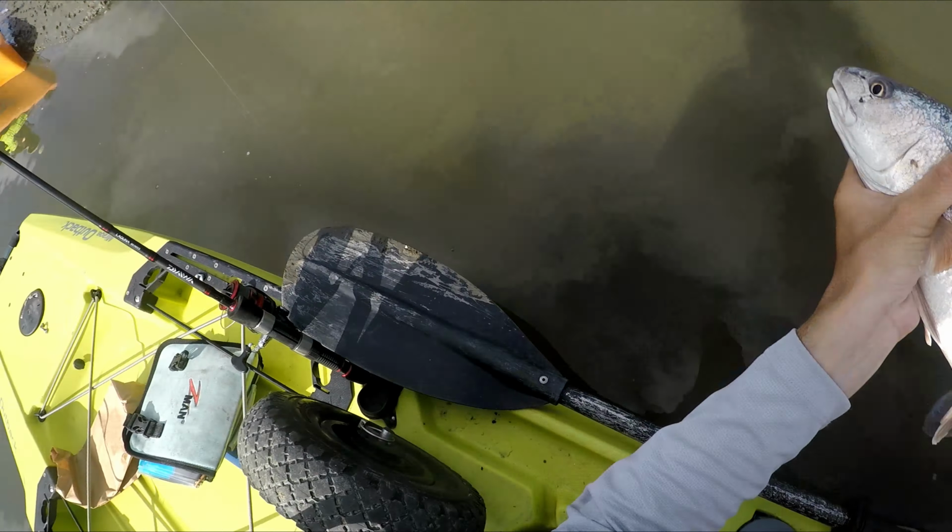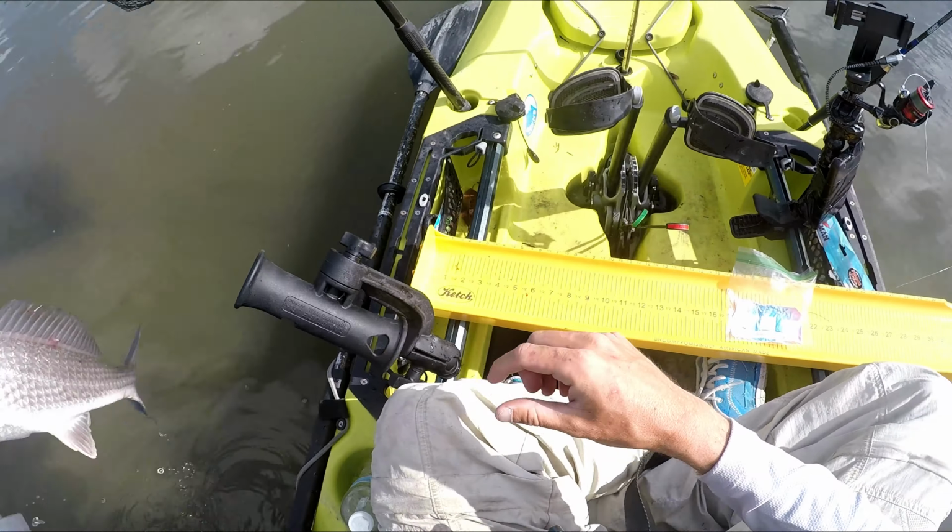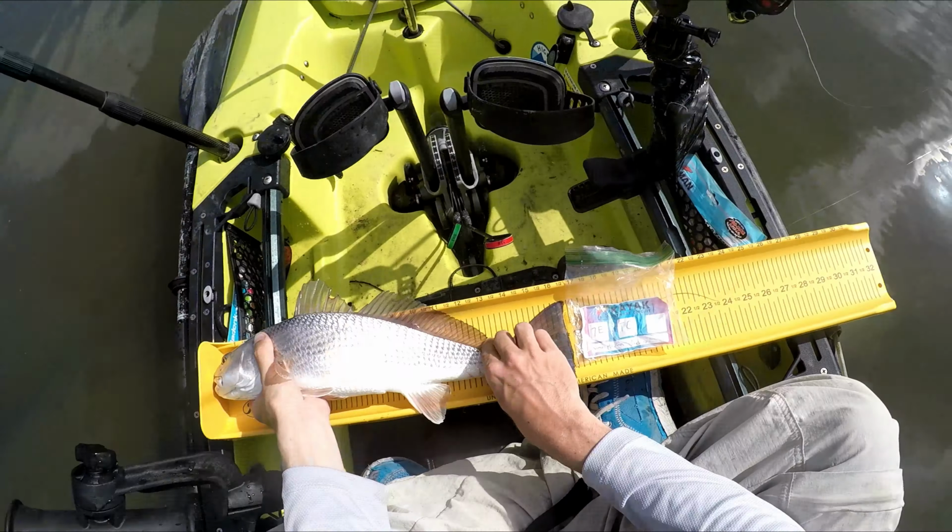Hey, he's gonna run into my rudder. Come on, you got it. There you go. I don't even remember, I better remember how big it was. Okay, it looked like he was 16 and a half. Got a picture. Let him go. Gotta add some Procure.